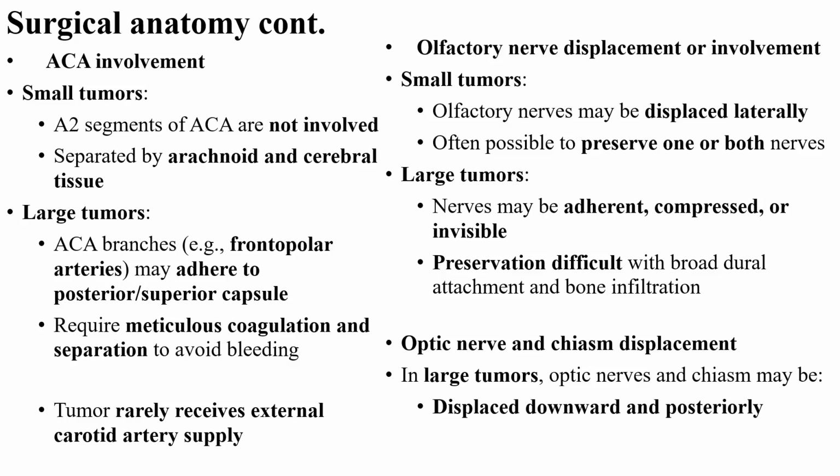Olfactory nerves are also at risk. In smaller tumors, they are usually displaced laterally and may be preserved, but as the tumors enlarge, the nerves can become compressed or unrecognizable, especially with broad dural attachment or bone involvement, limiting the chance of preservation. The optic nerve and the optic chiasm may be pushed downward and posteriorly, often correlating with visual deficits.